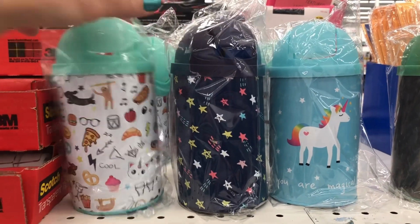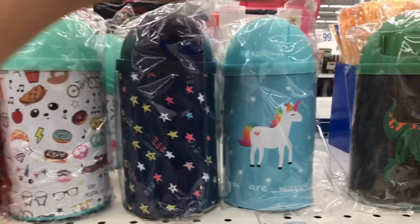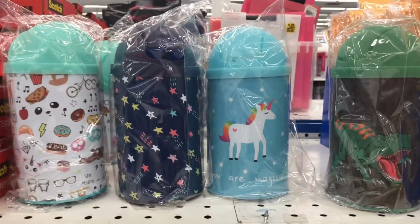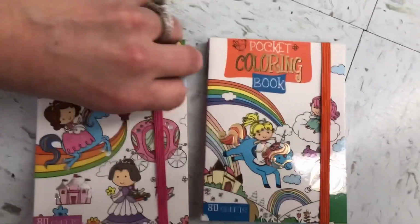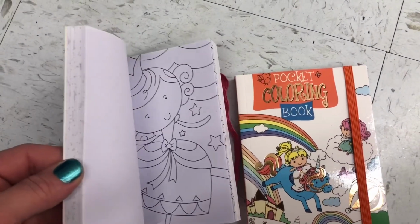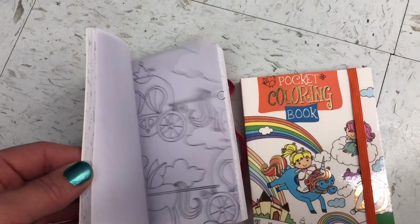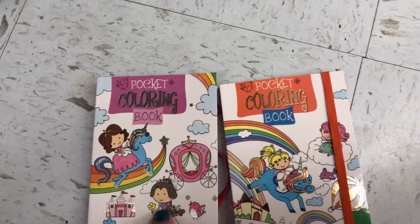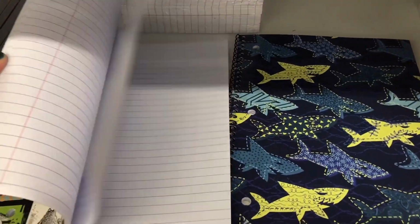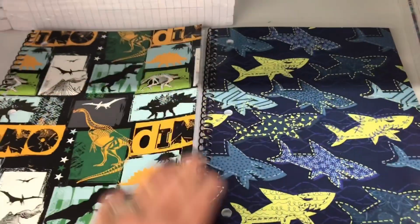Okay, I just love these little desktop garbage cans. Look how cute they are. Look at the dinosaur one. I thought that that was pretty awesome for a boy. Oh my gosh, you guys, I saw these and thought that they would be absolutely perfect to travel with, to be at a doctor's office with, or some sort of appointment, or a restaurant. They're like a pocket-sized coloring book. Here are some really cool notebooks.